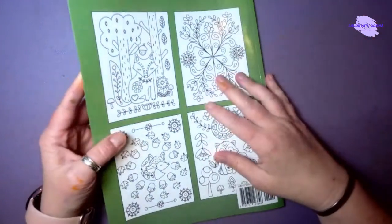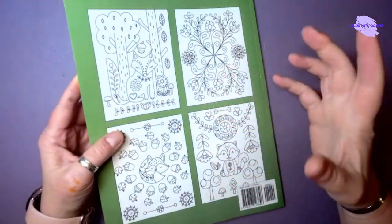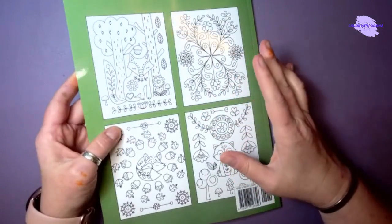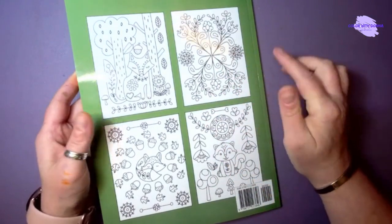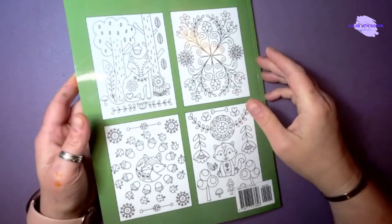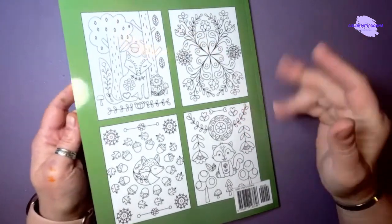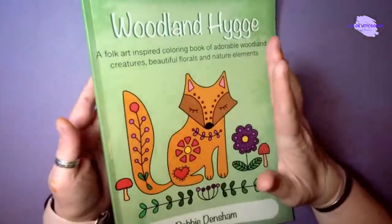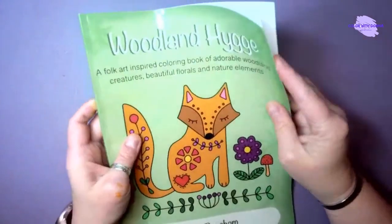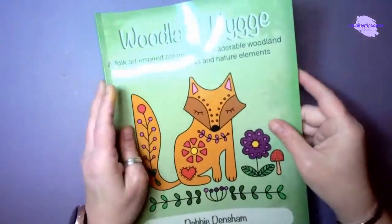I did find that the pictures are on the simplistic side. They honestly remind me a lot of the Dover Spark books that we colored in during the hashtag Dive into Dover a year or so back. So that's kind of the feel I got off of the book. There are 25 images inside. They are single-sided images.